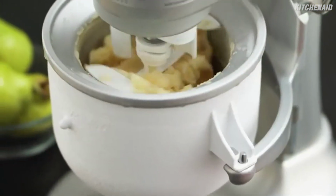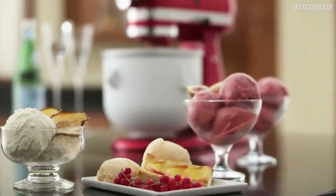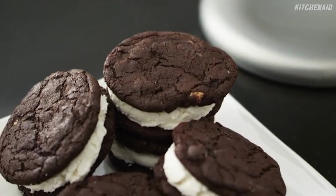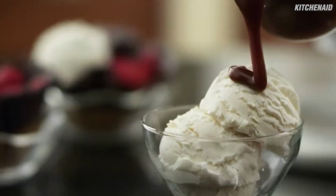Additionally, the recommended timing for adding mix-ins at 13 minutes might be too soon, as it led to over-processed ingredients and a less appealing color in our tests. A later addition might preserve the mix-in's texture and appearance a little bit better. This attachment is not just a space saver, but also enhances the value of your KitchenAid mixer by adding ice cream making to its skill set.